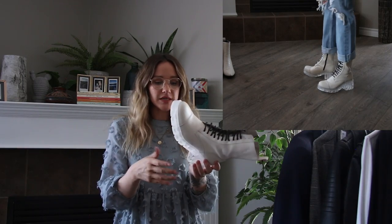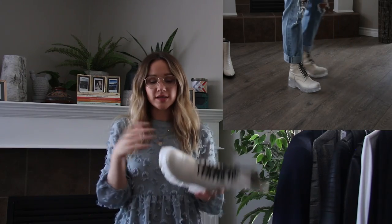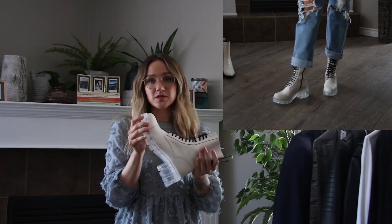They're more of a conversation piece. They're a little bit more different. I like that they have the clear sole on them. I think that was what was really bothering me about the platform ones. So I'm actually gonna get rid of those ones and I'm gonna keep these. These are like a new staple item in my wardrobe and I think that they're gonna be part of my capsule wardrobe as well. A white freaking sneaker, of course.